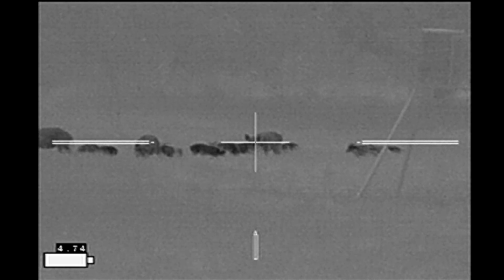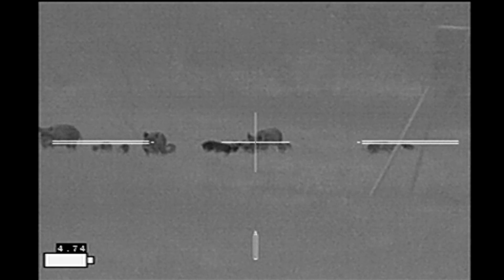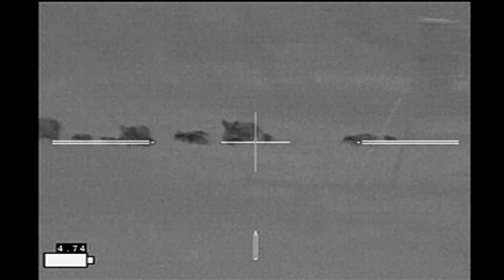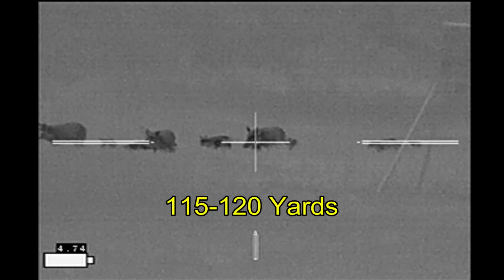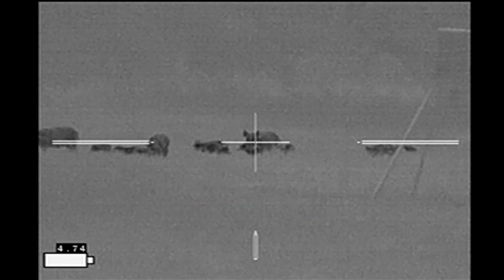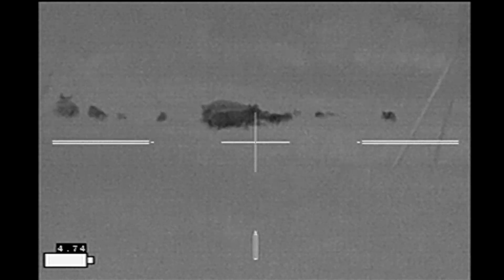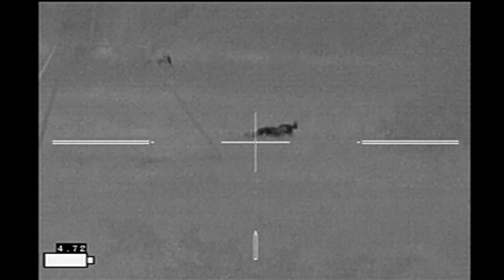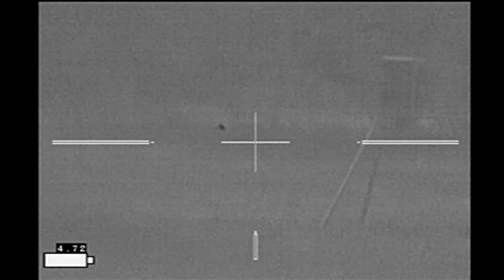Well, do you want to go ahead and take her? Up to you. You want one? Yeah, I'm good if you are. So we decide we're going to go ahead and just shoot them with them spread out. Yeah. 3, 2, 1. My hog takes off to the woods. My partner's hog is down, and we both miss with our follow-up shots.